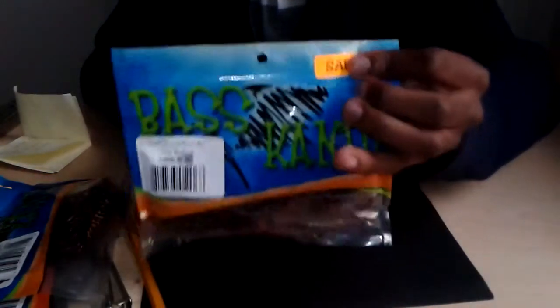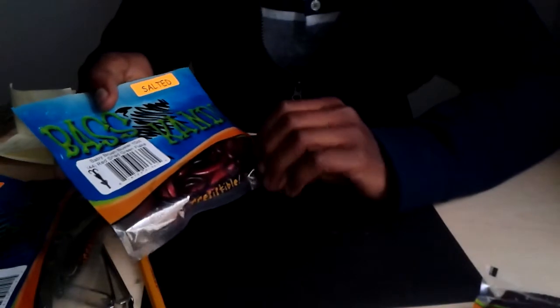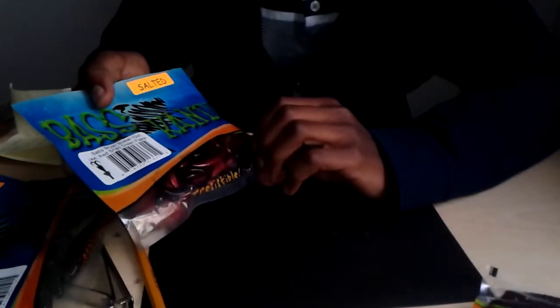Fourth, we got some 4.25 Texas Craw in red blood color. Very nice. Then we have some Baby Brush Busters, 10 count, in red shad, green flake. Very nice.